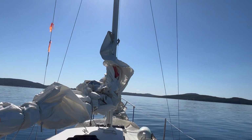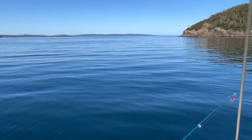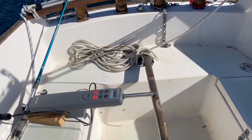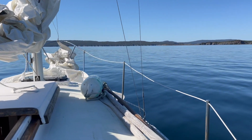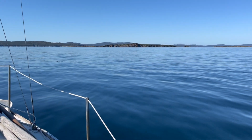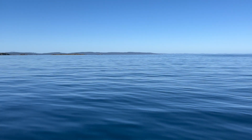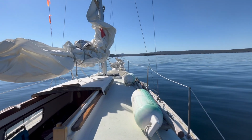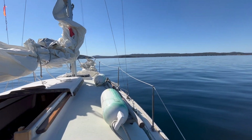Well, I give myself an A for effort, or an E, but this looks like it's going to be a motor day. Auto tillers aren't just good for sailing, they're good for motoring too. That'll keep her on course. As I motor off from land a little bit, I can take time to boil the kettle, make lunch. So I have my main put away, but I did leave the Genoa in place in case I do get a bit of wind later. I'll just pop it up and it'll take me where I want to go.